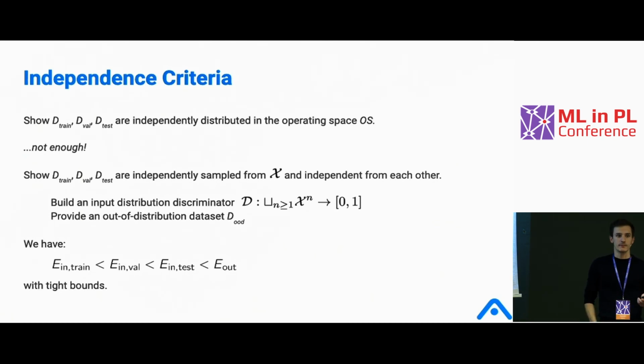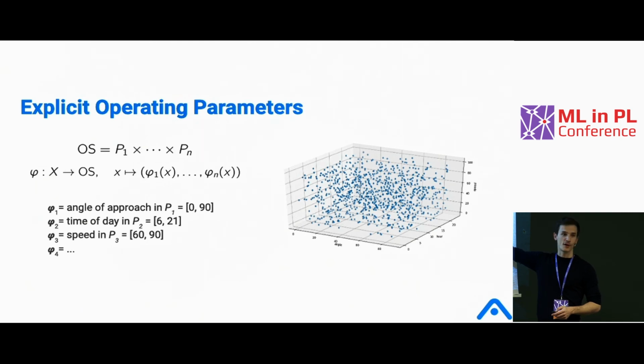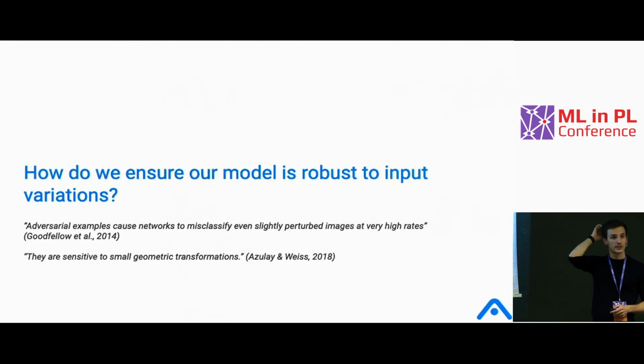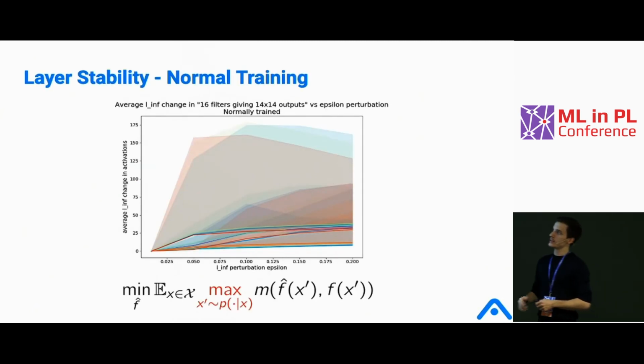Now, this is all nice, but there's a very big concern that we get from people that want to use specifically deep neural networks in safety critical applications. They say, well, you can give me guarantees, but what if your model does something funky in between these points that you provide here? So how do we deal with this? The question is, how do we ensure that our model is robust to input variations? There are all sorts of things that you've seen out there: adversarial examples, small geometric transformations that we need to be robust to. And what we see here is actually an interesting experiment that we've done.